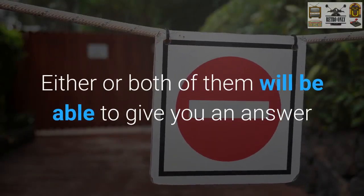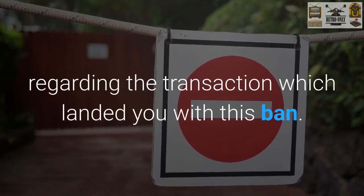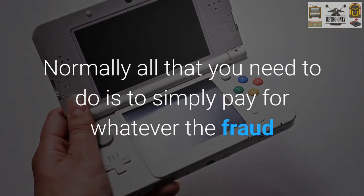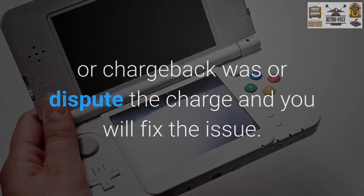Either or both of them will be able to give you an answer regarding the transaction which landed you with this ban. Normally, all that you need to do is simply pay for whatever the fraud or chargeback was, or dispute the charge, and that will fix the issue.